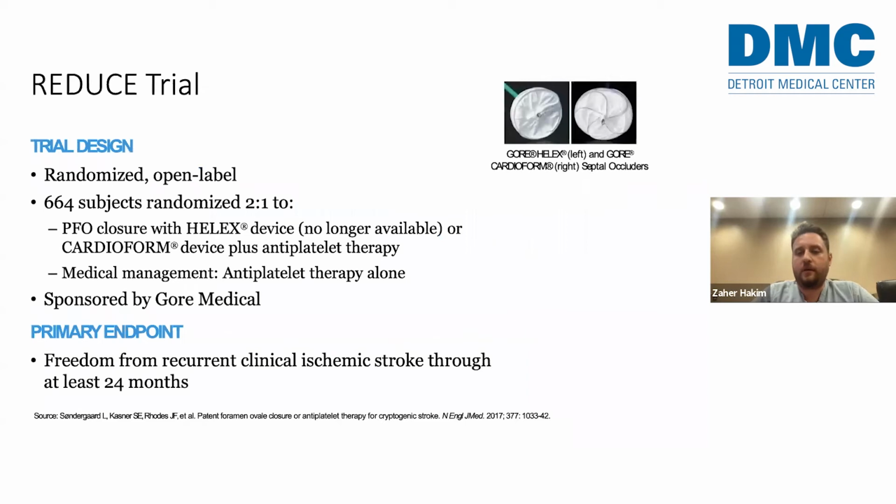Then we have another trial. This trial was for the other septal occluder device. It's called Cardioform. The design of this study was also randomized, open label, also 64 patients randomized 2-to-1. They were randomized to PFO closure with the Helix device or Cardioform. The Helix device is not available anymore, and the other group was assigned to medical management.